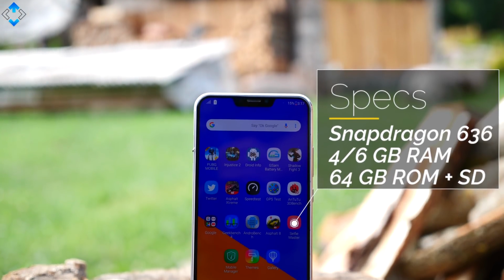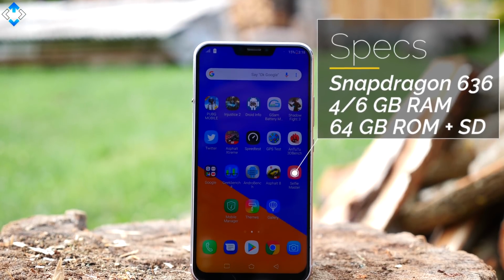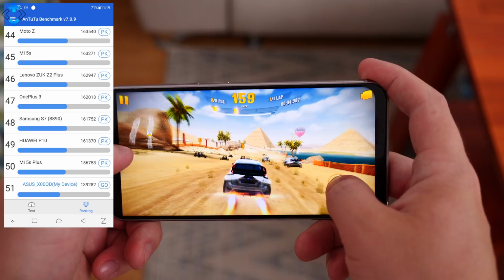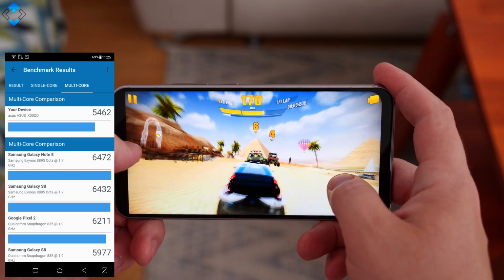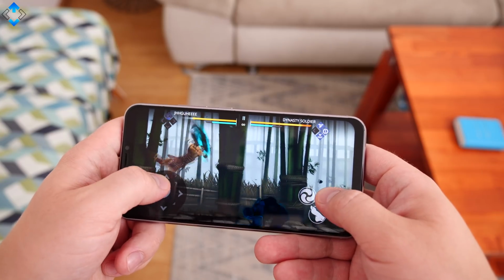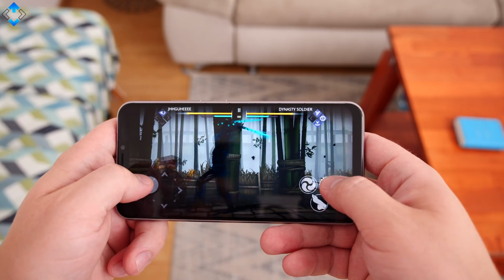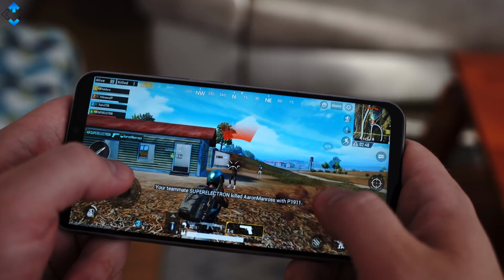In terms of hardware, the phone ships with a mid-range level chipset that on paper may not look really impressive, but in reality, the phone performs really well in gaming department. I played quite a few 3D games and they ran without any issues on the highest graphics settings, which is really impressive for a mid-range level device. Also, PUBG runs very well on medium graphics.